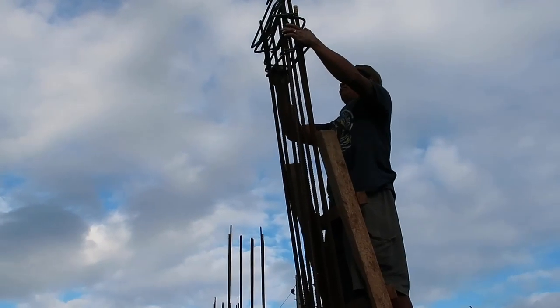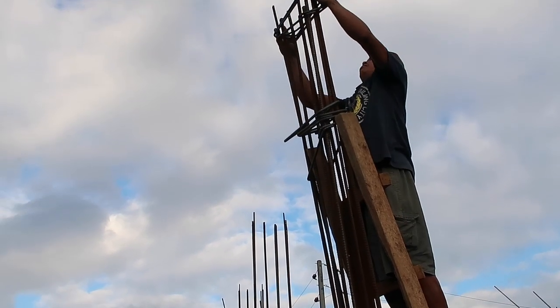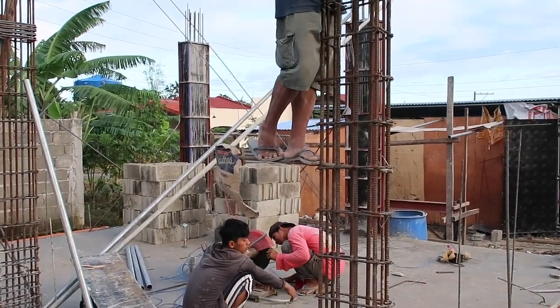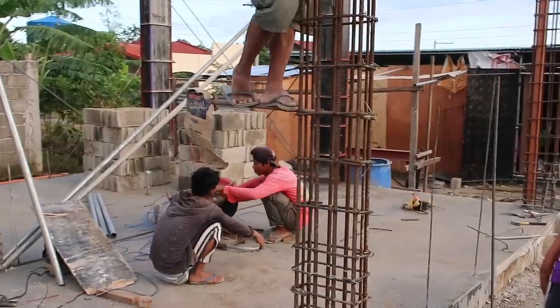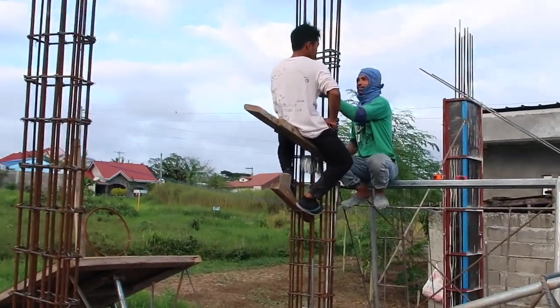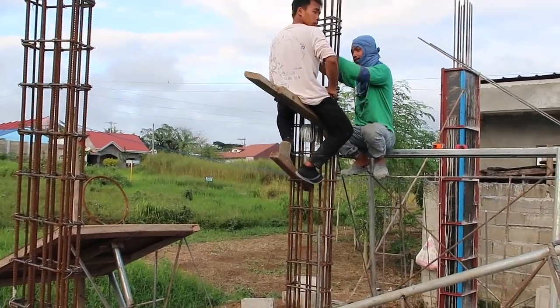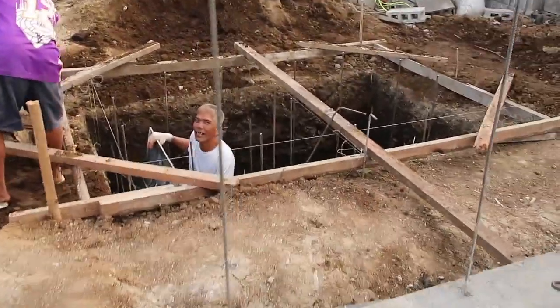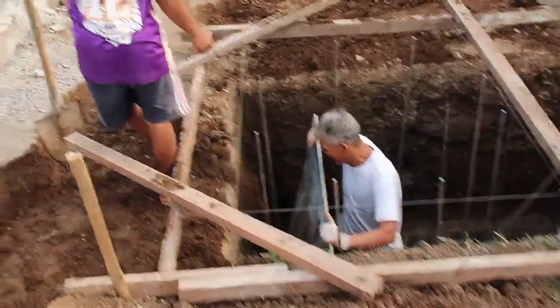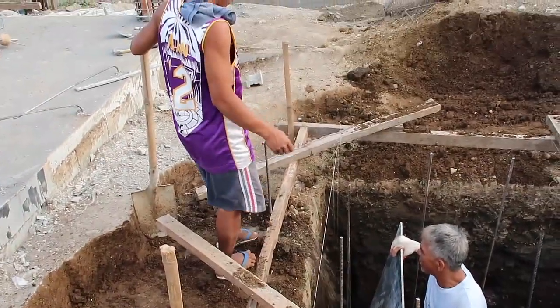Well, there you go. This is how he's getting the rings on, at least the top section. Nothing like safety first. There we go, right there. How about these guys over here cutting? How about this guy over here sitting on a board? Oh, and these guys over here having their fun. All about safety, yes.